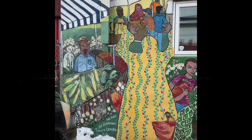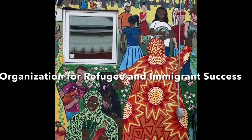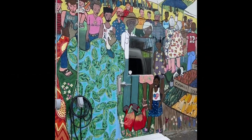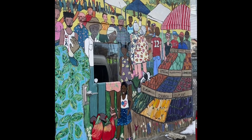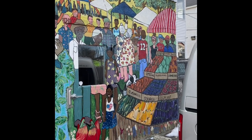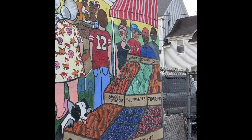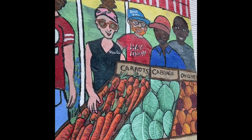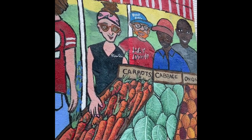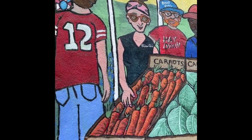Guys, one more stop on the mural tour. This is ORIS, Organization for Immigrant and Refugee Success. So I did a farmer's market mural. You can see there's tons of detail and people in this mural. Under this tent over here, I have like the founding members of ORIS and Erica, who actually helped us get this project. So there you go.